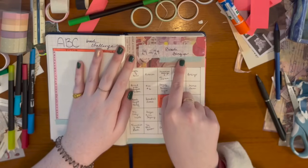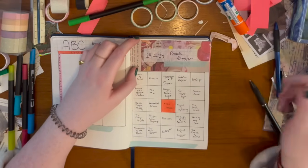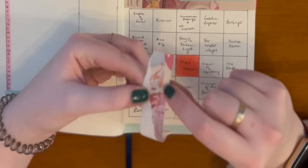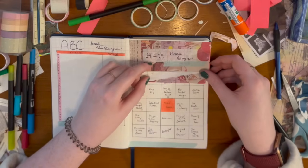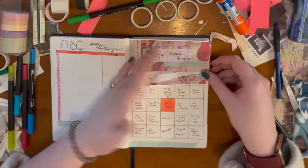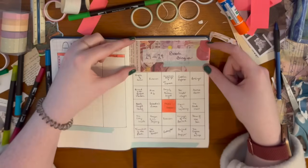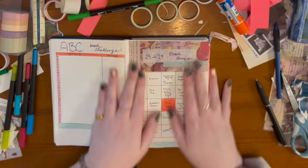24 and 24 book bingo. I used a bit of the journaling paper. It's a really creepy one with a clown on it. There's two of them in the pack too. This is the one with the clown face. So I removed the clown face because I was just not having it. I don't want a clown on my papers. So I removed the clown and I just had that little snippet. And then I filled in my 24 and 24 book bingo.